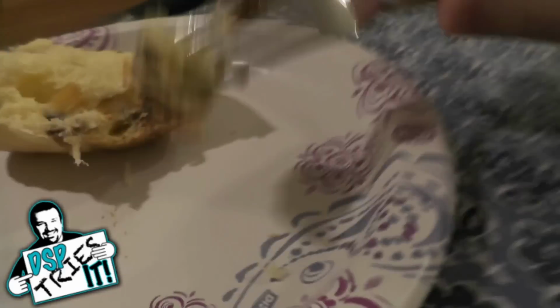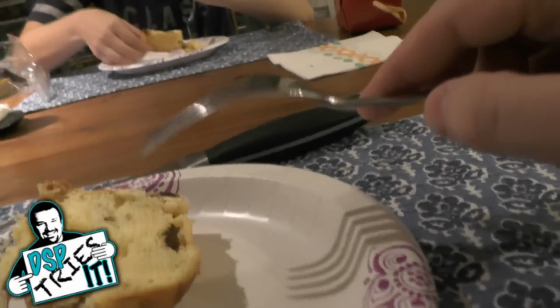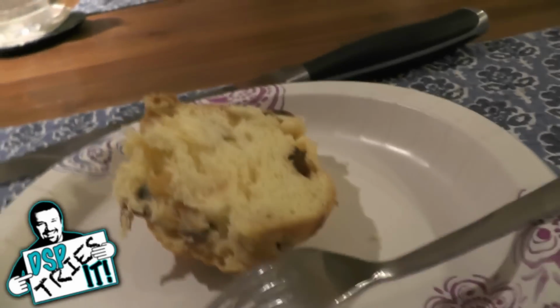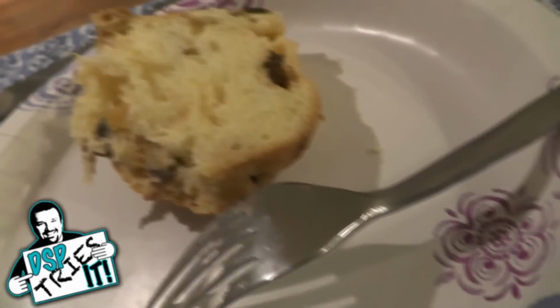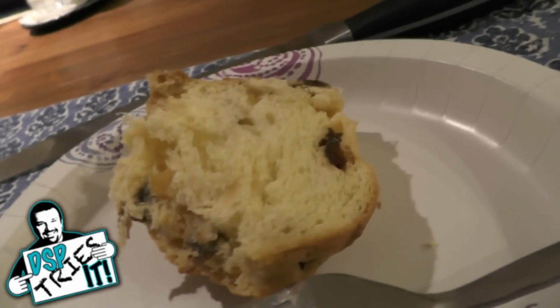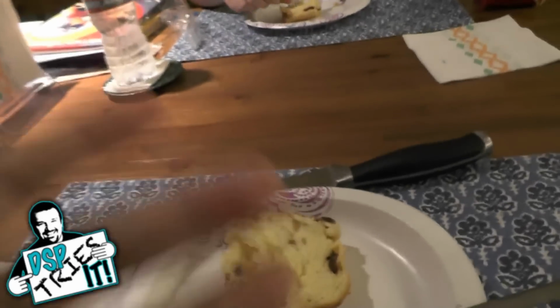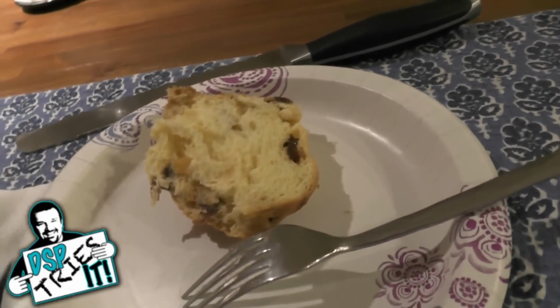Something interesting. So, just as good as I remember it. It really is. Although honestly, I would recommend this with tea or coffee. And the reason I say that, if you have some of this in your mouth and you get a little sip of tea, it literally melts in your mouth. Oh, it's so good with tea.